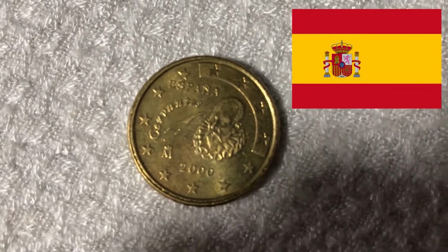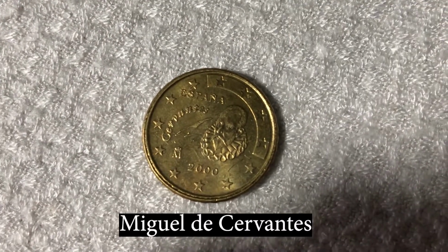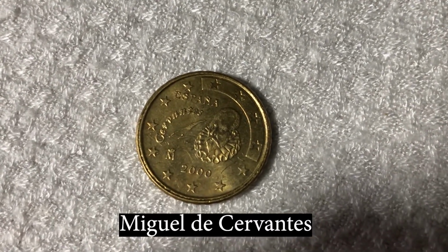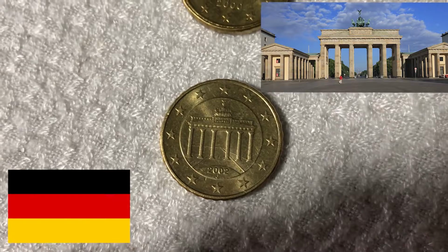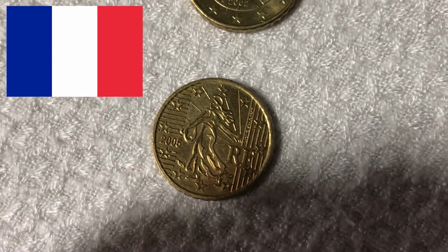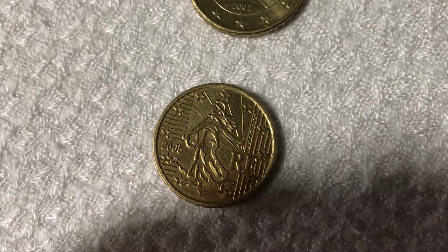Next up we've got the euro 10 cent coins. This one here is the Spanish 10 cents. And this man is Miguel de Cervantes. I think I'm pronouncing that right. And he was a very famous Spanish author about 400 years ago. Here's the German one. We've got the Brandenburg Gate. And then at the bottom we've got the French 10 cent coin. And this is meant to be a woman planting seeds in a field with the sun coming up behind her.